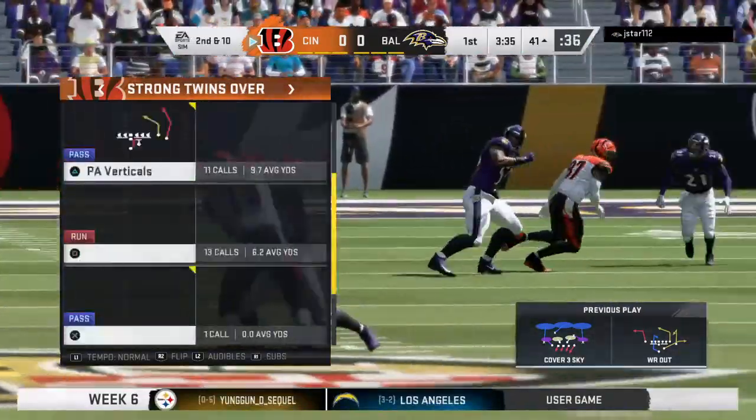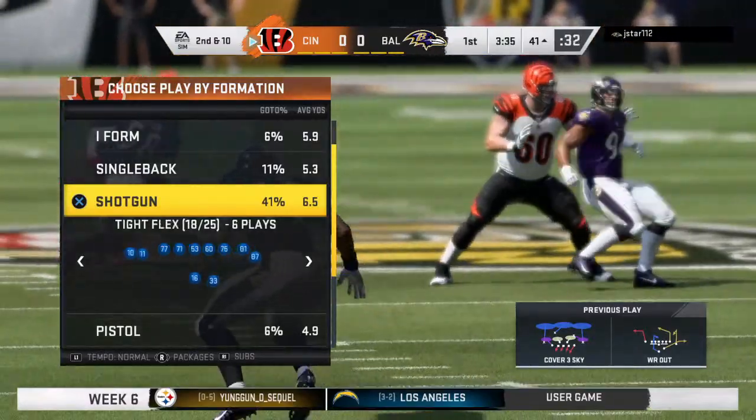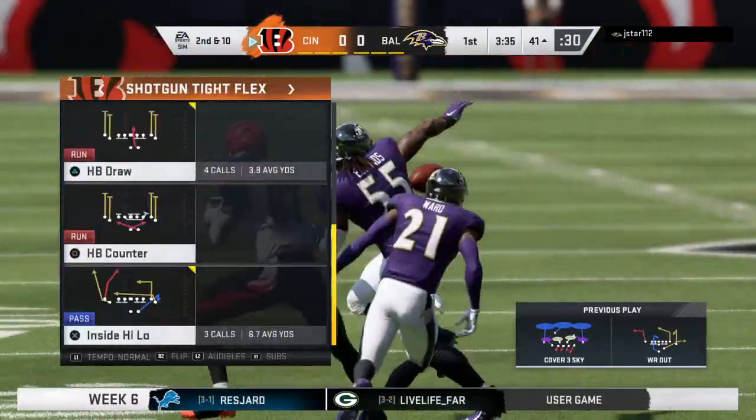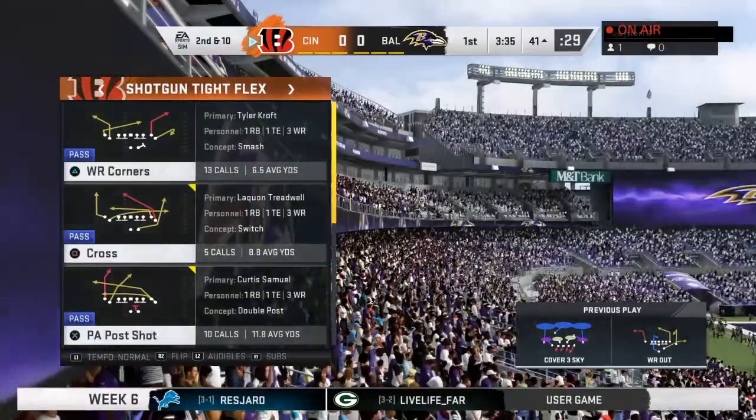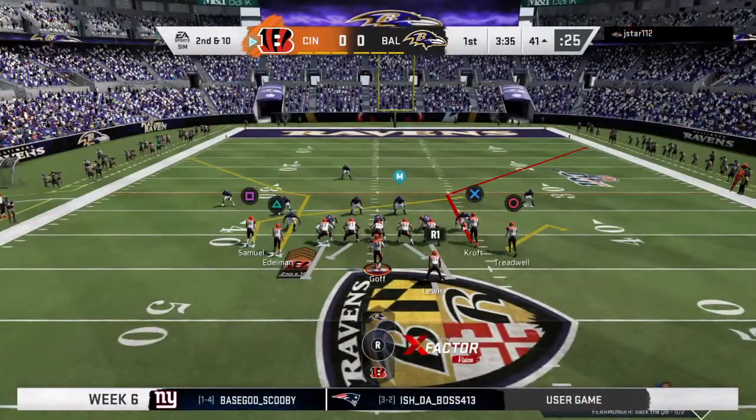Now here's a pass on first down that's knocked away and incomplete. Tremaine Edmonds, the linebacker, able to break that one up. Here now is 2nd and 10, again from the 41.